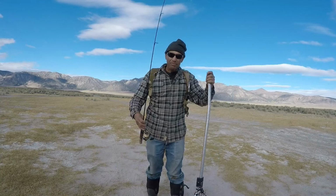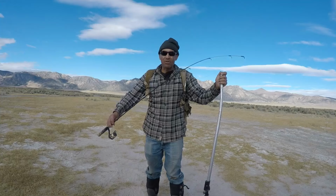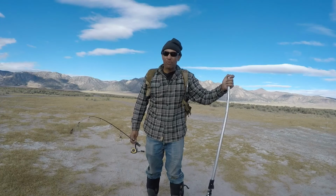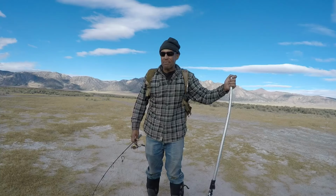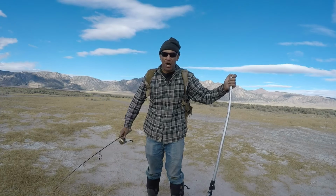You know, I fished barbless jigs, and I fished this 5-foot ultralight Ugly Stick because I want to have a real hard time getting these fish in. I want to battle these fish. If I had a bigger, stiffer rod, it'd be too easy for me to get these fish in. I want them to strip line. I want them to run.